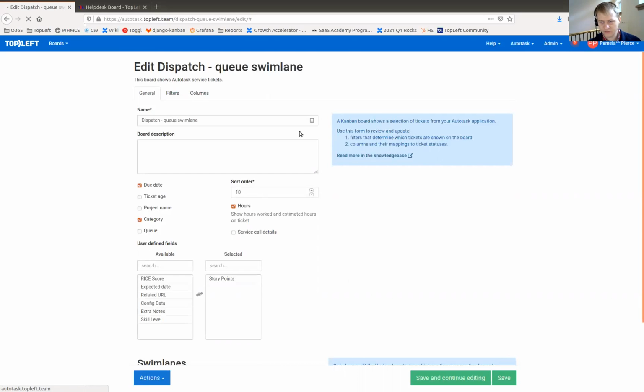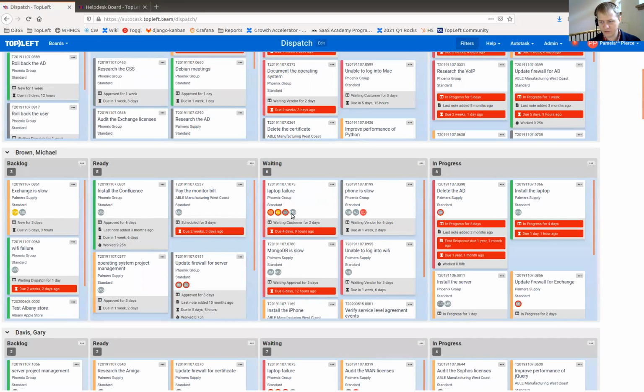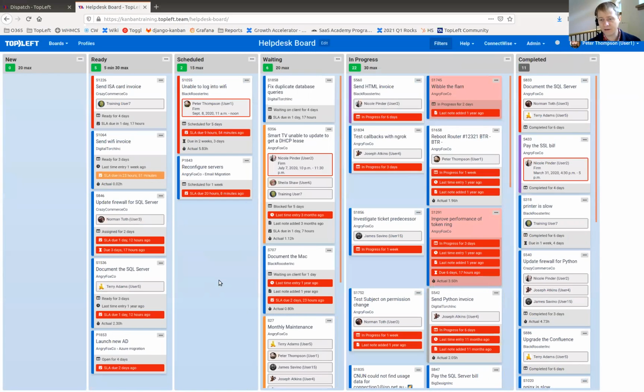The old mode would just show you assignments like this, just little indicators here, initials. You hover over it to see the details of any service calls or scheduled assignments there. But some people like to see the details without hovering. So you can enable that option, and now you can see these details here.